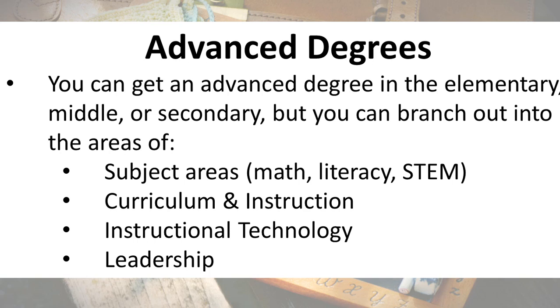You can also focus it in curriculum and instruction, which is great if you ever want to be a leader among the teachers in regards to curriculum development, academic coach, those type things. You can get one in instructional technology if you want to go more of the technology route. And then you can also get one in leadership if you plan to maybe be an assistant principal, taking on that leadership role.